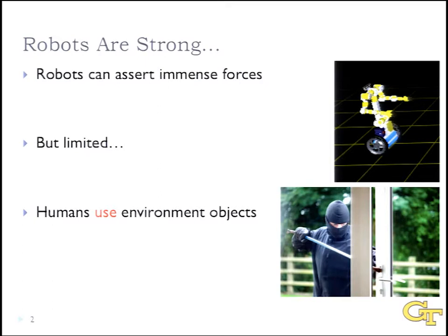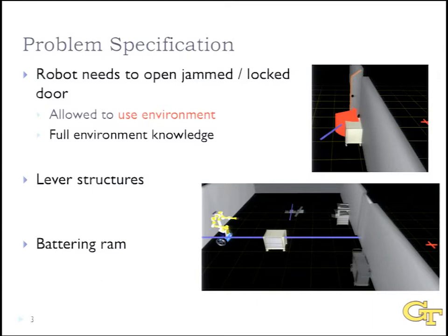And in this paper, we are proposing that robots should do the same thing. In particular, we are studying the problem of opening a door that is either locked or jammed. We're interested in algorithms that allow the robot to open these doors by using objects in the environment, and particularly to either build itself a lever-like structure, or maybe even build itself a battering ram and ram the door with something to eventually unlock it.